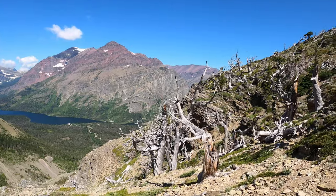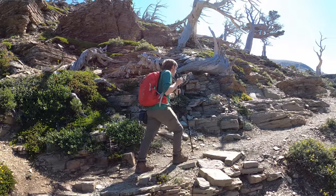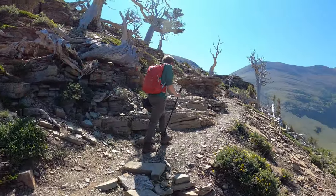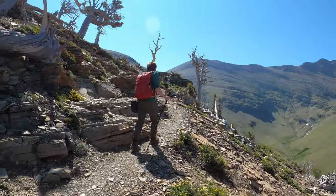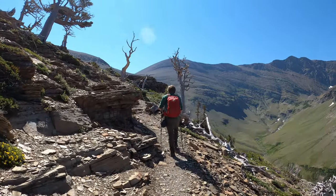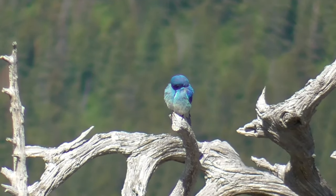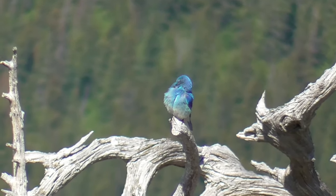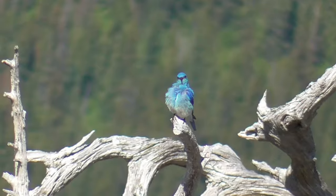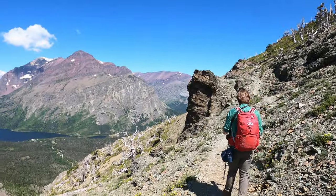Here we enter what is known as a ghost forest, an area of dead white bark pines, the result of white pine blister rust, a fungal disease that was accidentally introduced from Europe in the early 1900s. Nearly half of the original white bark pine population in Glacier is already dead, and it's estimated that 75% of the remaining trees are already infected with the disease as well.